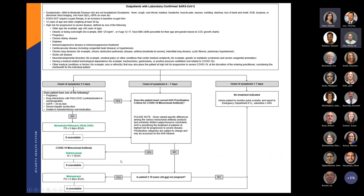So we have, within Atlantic Health, prioritized monoclonal antibody treatment above treatment with molnupiravir based on potential efficacy from other monoclonal antibodies. Although, again, given the caveat, we don't have clinical data for bebtelovimab specifically. If the bebtelovimab is available and accessible to the patient, then we would proceed with ordering bebtelovimab. If not, we would ensure that the patient is at least 18 years old and not pregnant, and then order molnupiravir in that patient. If the patient is a pediatric patient or pregnant, there are unfortunately no treatment options once we've reached that part of the algorithm.